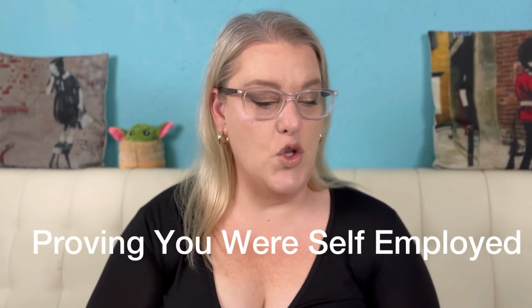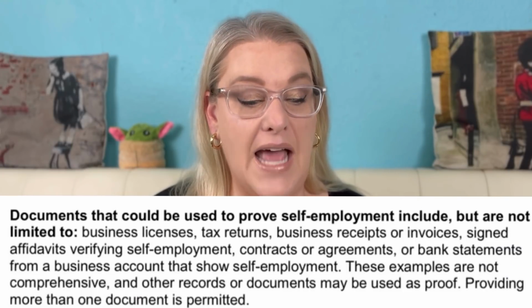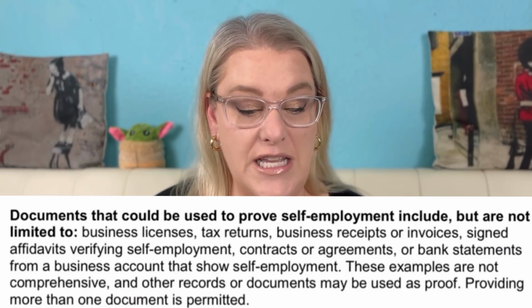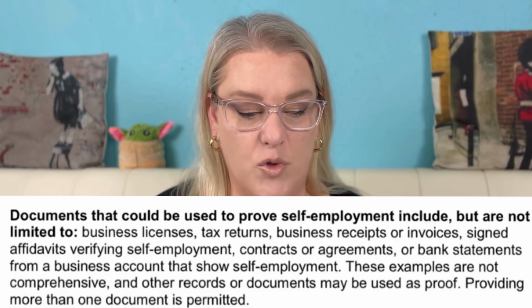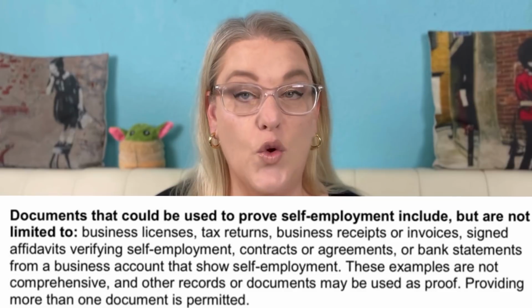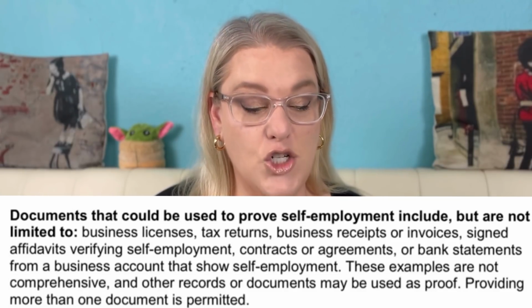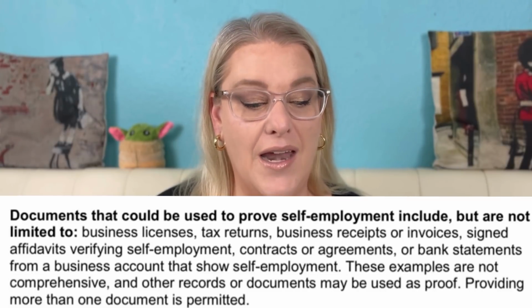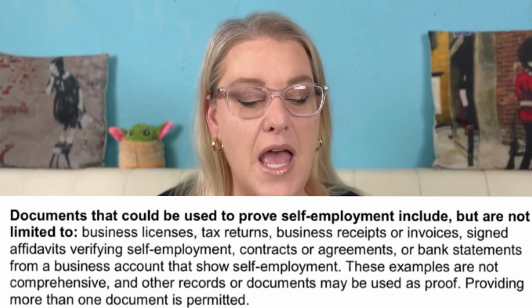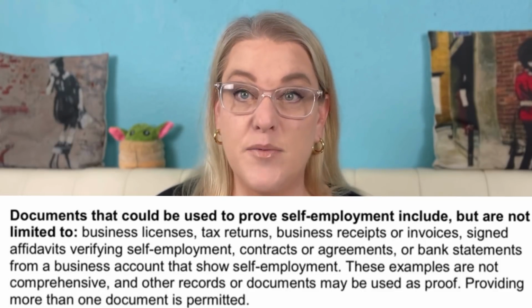Documents that could be used to prove self-employment include, but are not limited to, business licenses, tax returns, business receipts or invoices, signed affidavits verifying self-employment, contracts or agreements, or bank statements from a business account that show self-employment. These examples are not comprehensive, and other records or documents may be used as proof. Providing more than one document is permitted.